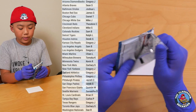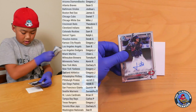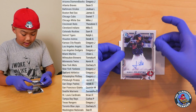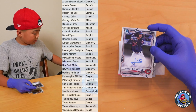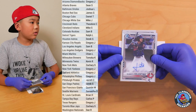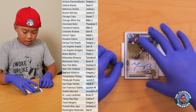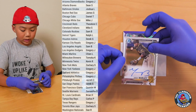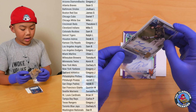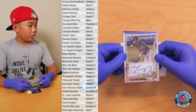First box is probably our best still. So we've got Gilberto Celestino, going to the Minnesota Twins, going to Kevin R. So we got a Jordy Barley, going to the Padres, to Derek G.